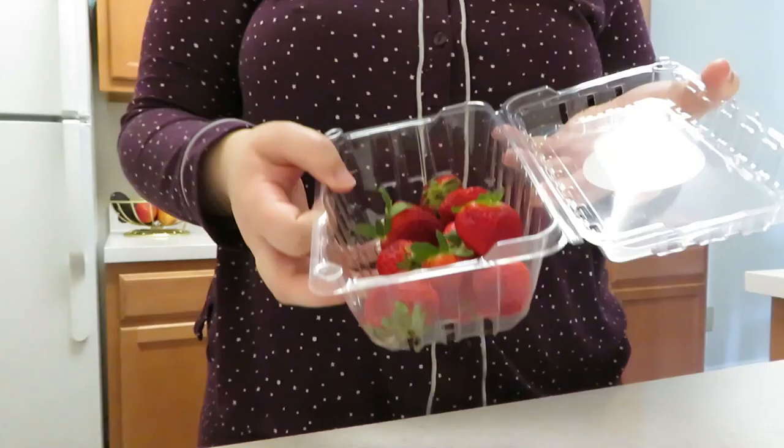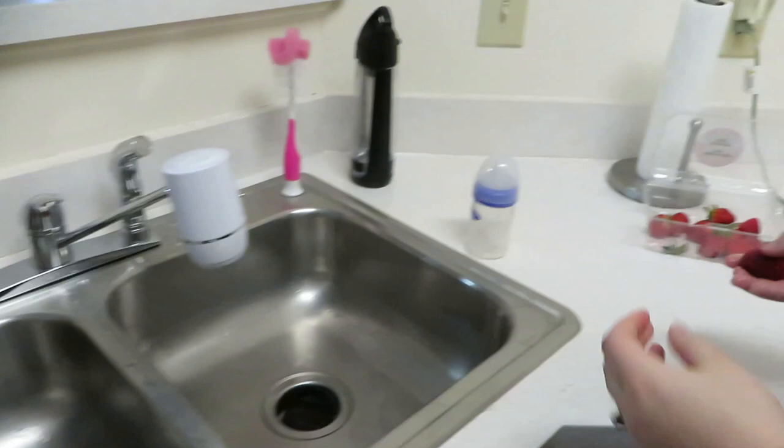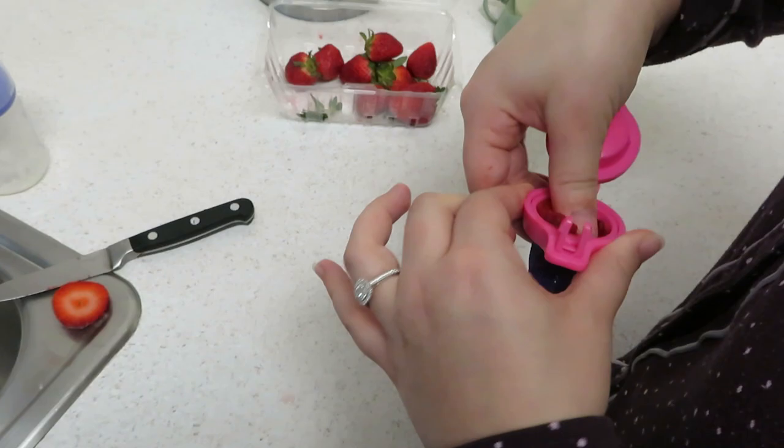So while we eat breakfast, I like to give her some sort of fruit. Today I'm giving her strawberries, but I also have given her mango or bananas or any fruit that I have available that she likes. I just go ahead and cut the little root and then cut it in half. And then I go ahead and put it in a teether that she has. You can put any kind of fruit here so she can self-feed. She really likes this and it really does entertain her and it does work. It helps with teething and it's really good.